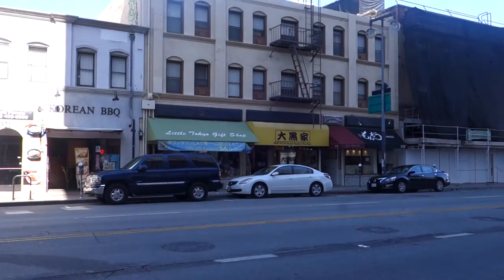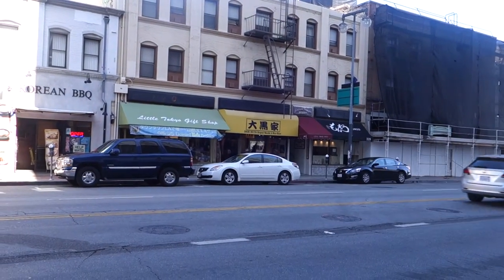If you guys like ramen, Little Tokyo is definitely the place to come. There are so many different ramen places here. Like that place over there with the yellow sign, Daikuya, that place is the bomb. But sometimes it's a 45 minute wait just to get some ramen in there. It's a really long wait because it's so popular. We're in the middle of Little Tokyo, trying to figure out a location to start a shoot.